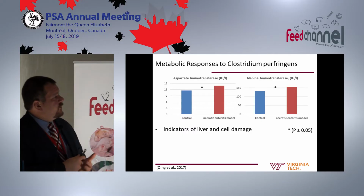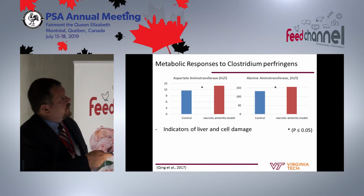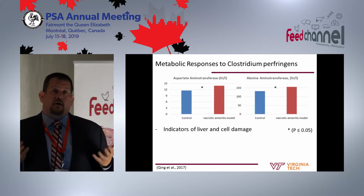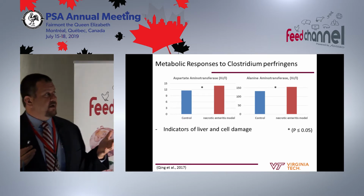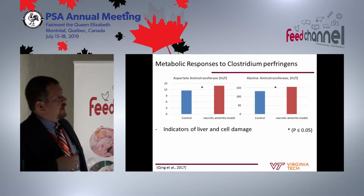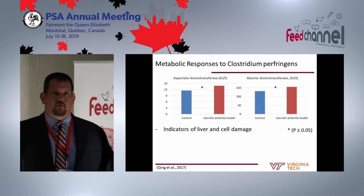But some of the information that I was able to find is looking at cellular damage. Aspartate aminotransferase and alanine aminotransferase are basically just indicators. If you see them in the plasma, they're indicators of cellular damage. So what we're looking at here are birds that were infected with a necrotic enteritis model, and you can see there were significant increases in both of these enzymes in the plasma. As you would expect, you're getting cellular damage here, and you're getting release of those contents into the plasma.